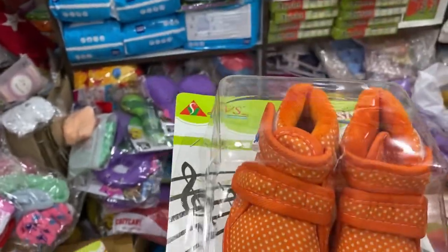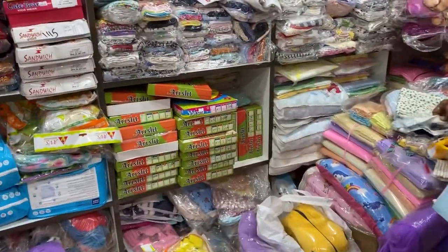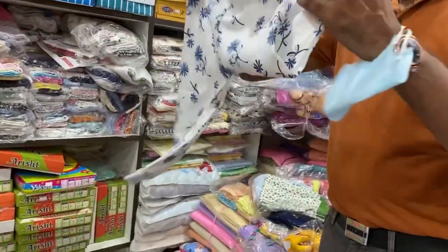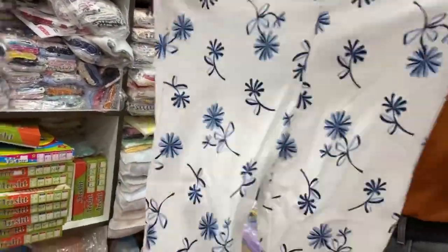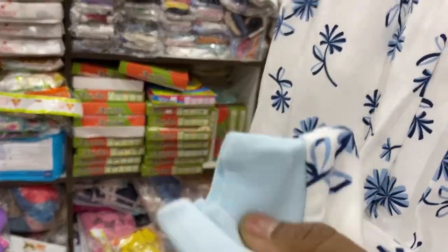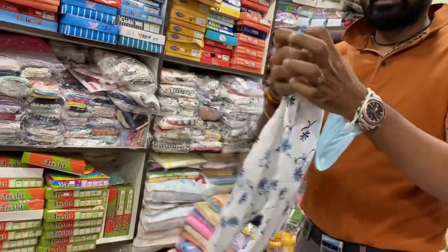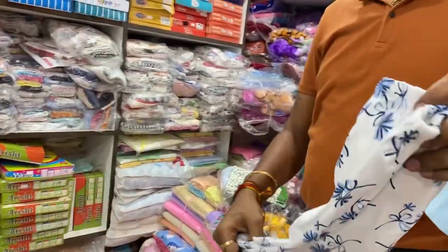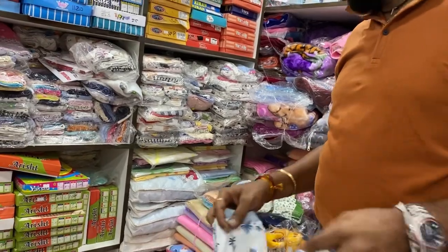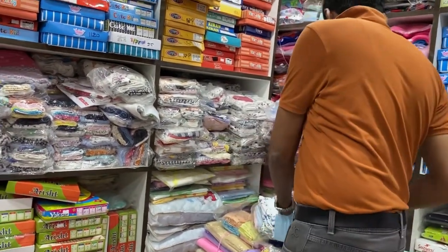How about the pants, sir? This is the pant I am telling about. In this also we have different sizes and you can check the feel, the material. It is actually super soft. This is 90 rupees. And the diaper pant is 100 rupees. Is it a starting range you have in pants? Do you have lesser than this? Yeah, we have lesser also. This is the lesser price.